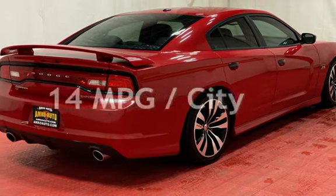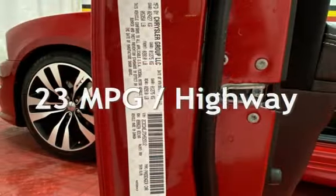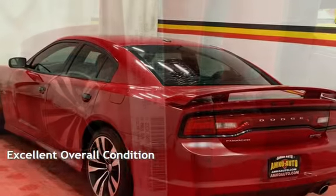Estimated fuel economy for this vehicle is 14 miles per gallon in the city, and 23 miles per gallon on the highway. This vehicle is in excellent overall condition.